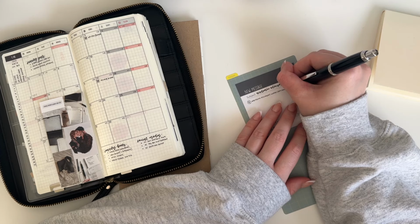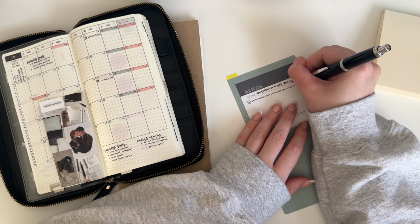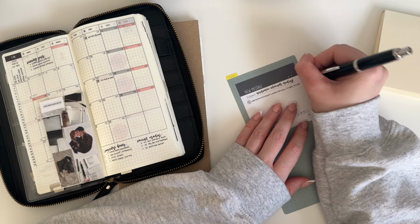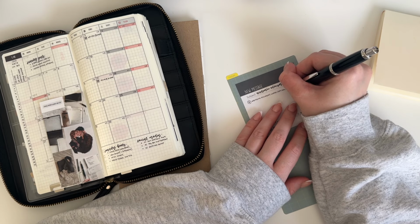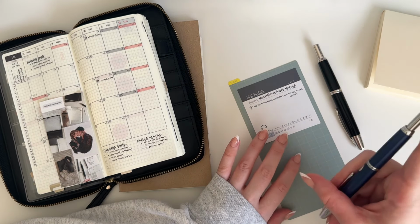Here I am using a sticky note from the Coffee Monsters Code to jot down a few topics that I want to discuss during a meeting with my academic advisor. This is done with a Pilot Vanishing Point in extra fine with platinum carbon black ink.